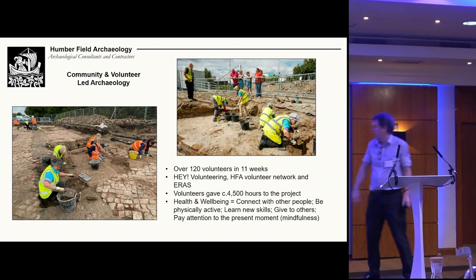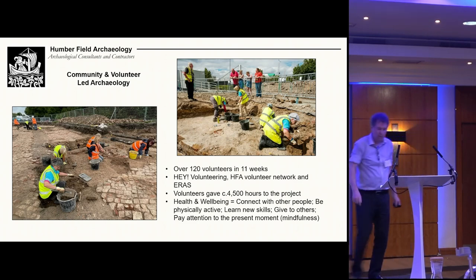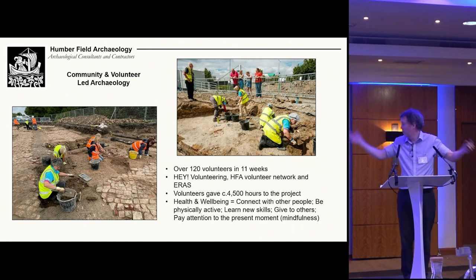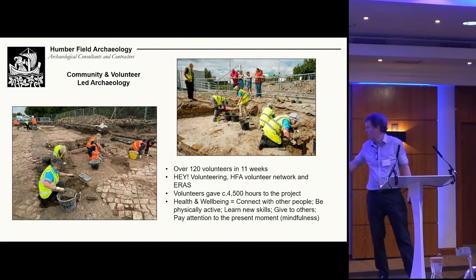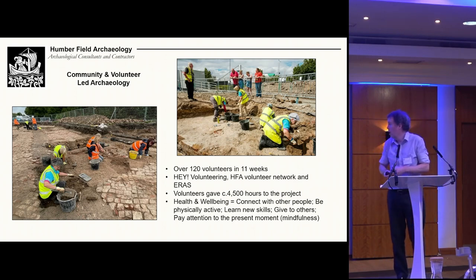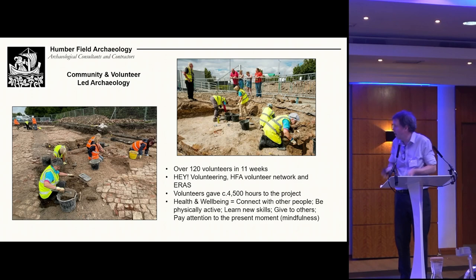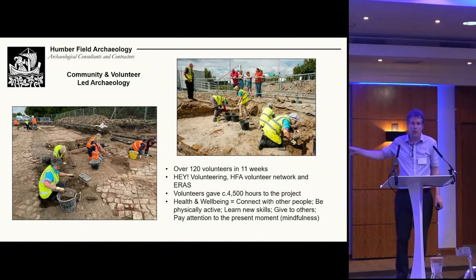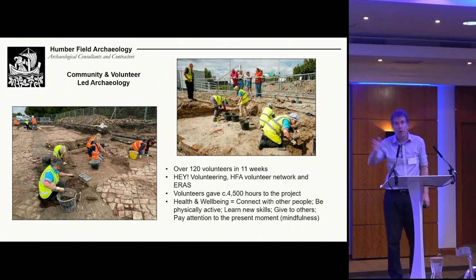So we worked with Hay Volunteering, who came out of the City of Culture. That stands for Hull and East Yorkshire Volunteering. They have a cadre of volunteers. We have our own volunteer network, and we worked with the East Riding Archaeological Society to attract 120 volunteers to the site from all walks of life, no previous archaeological experience required. We were there to help guide. All the discoveries made on site were made by the volunteers over an 11-week period, making sure that people had access to it.